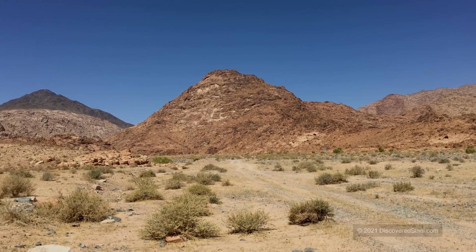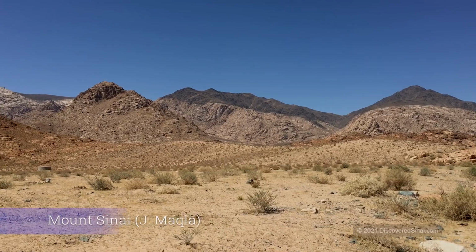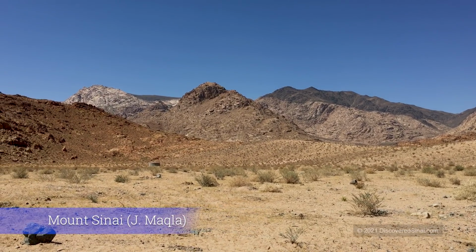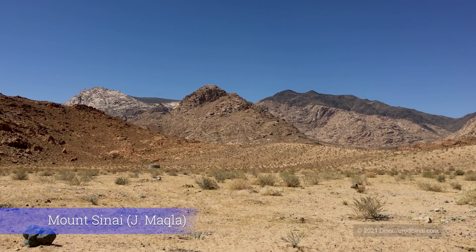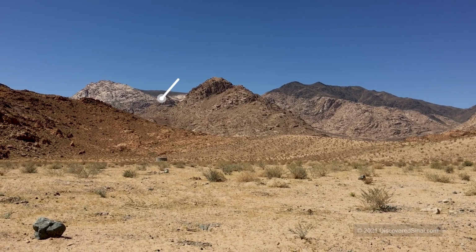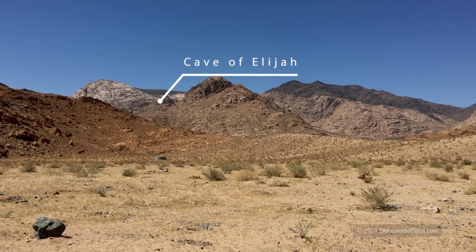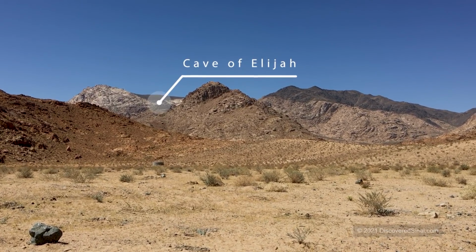Okay, here we are on the north side. We drove in on a pan through the darkened mountain peaks, and straight ahead is the dark peak we see usually from the front, and a little mound to the left side of the frame has the two boulders on top of the tree growing, and below that is the cave of Elijah. We're going to climb up there today.